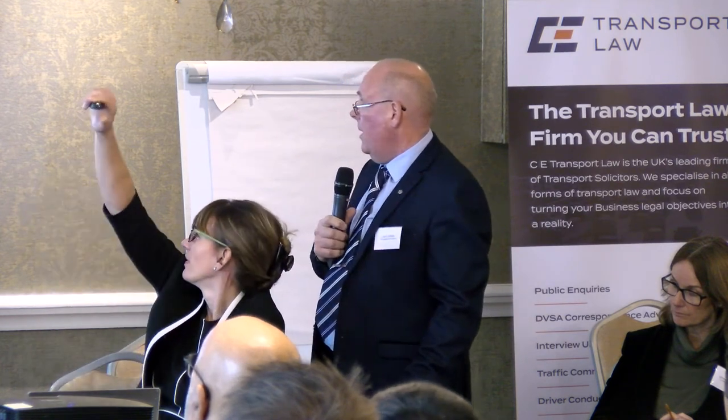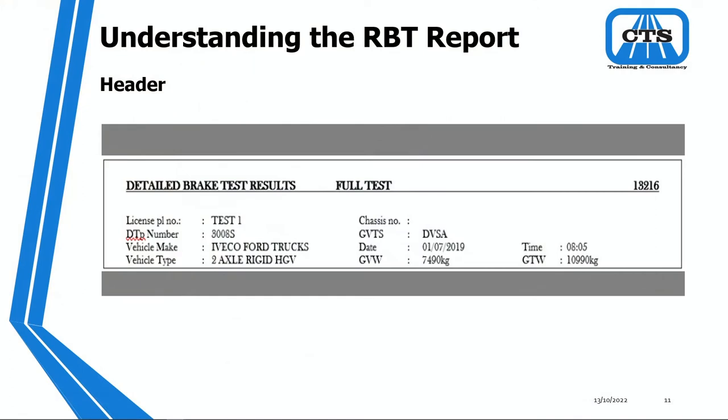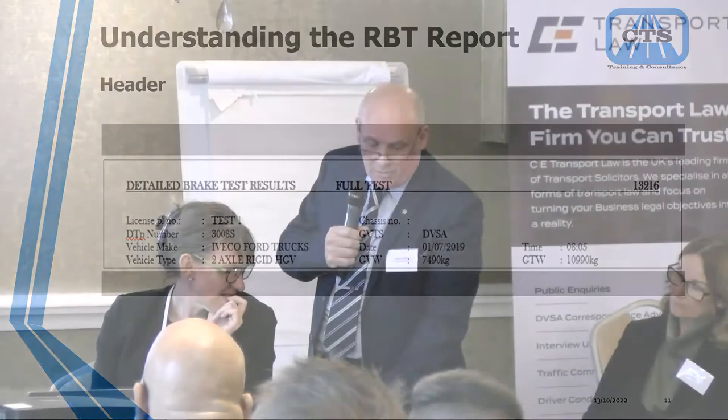So we'll take a look at a report. This is just a header part of a report, which we get on many things. You will have the license plate number, the Department for Transport plate number, the vehicle itself, its gross vehicle weight and train weight, time and location and date of the test, of course, which is very important for your maintenance records. So that's basically all header information, but as always, as with all maintenance records, check it, read it, and make sure it's correct, okay?